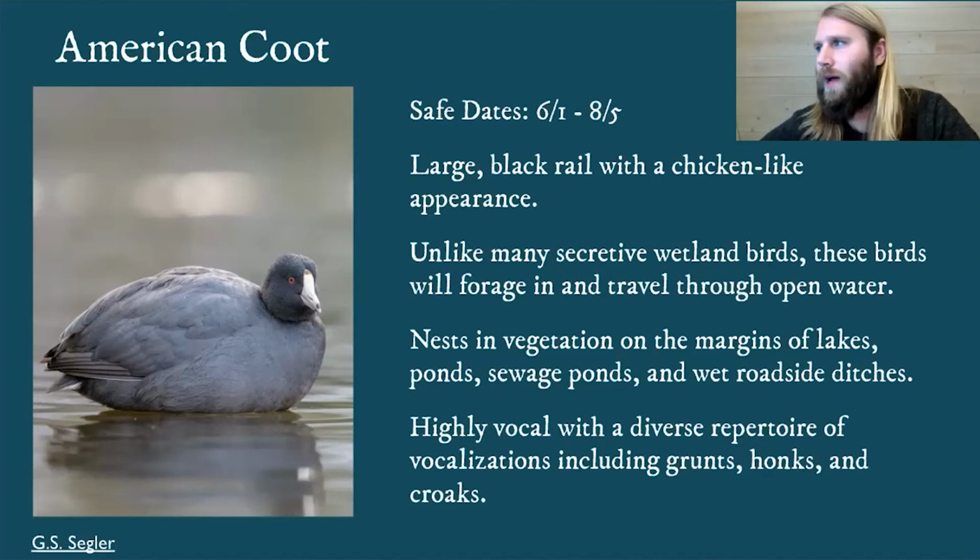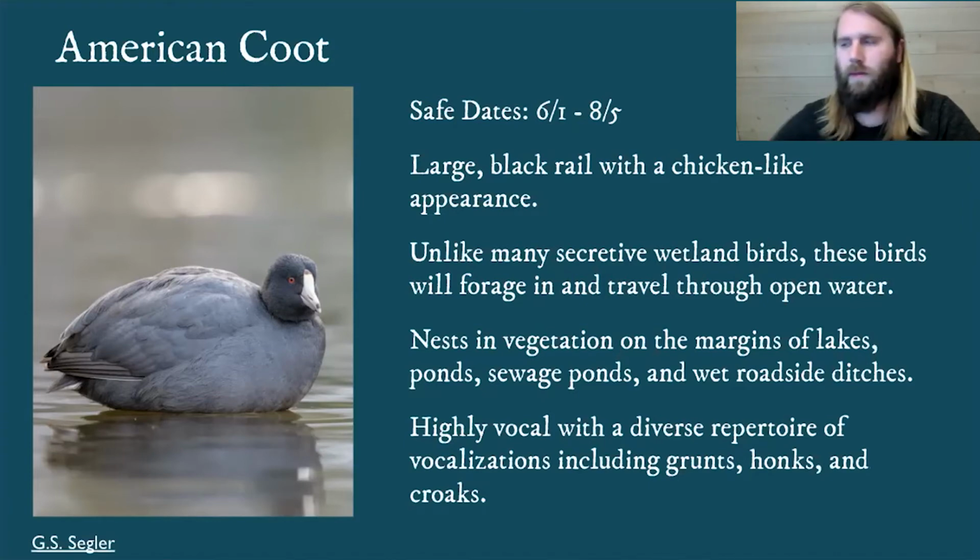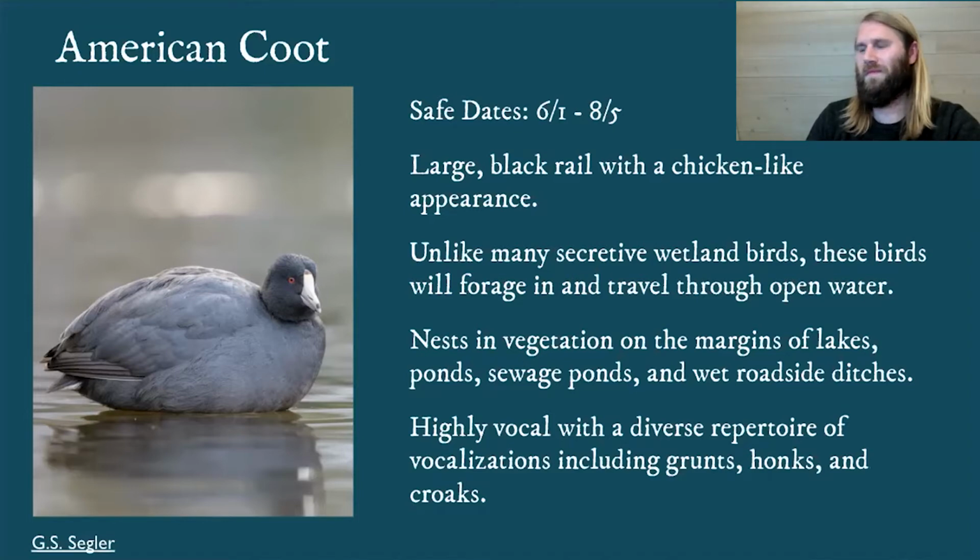They also have a wide range of vocalizations. So let me play those for you. And these are just examples. There are numbers. So we'll point you towards resources for listening to these. So sort of a really harsh bugle-like sound.